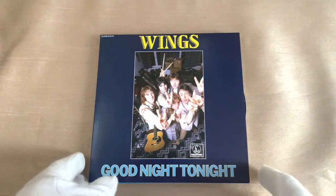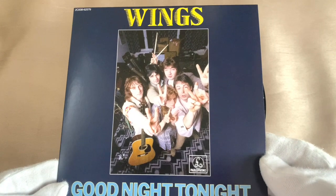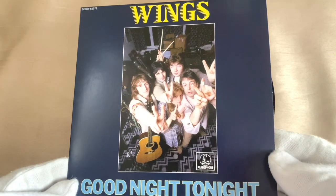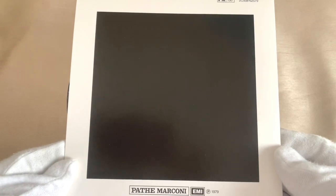So on to 1979 then, and we've got a French picture sleeve for Goodnight Tonight. And of course we've got a new lineup for Wings there, including Steve Holley and Laurence Juber. I met both of those guys at one of the Beatles conventions actually, and they're both really nice chaps. Not much on the B-side there, just a blank square.